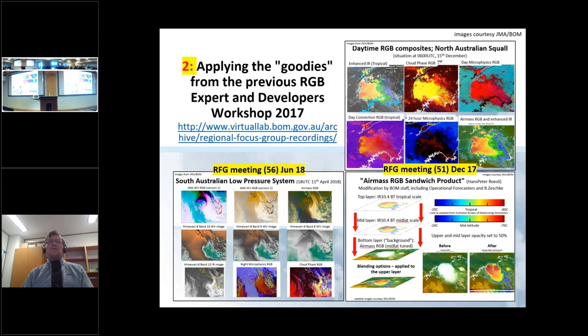We also applied the tropical day convection RGB, the cloud phase RGB. We also looked at the Himawari water vapor RGBs, the two of those that JMA put together, and we evaluated those, put them side by side with existing satellite data and also RGB composites to work out just how well they picked out important features for squall line, tropical squall lines, and the mid-latitude low-pressure systems.